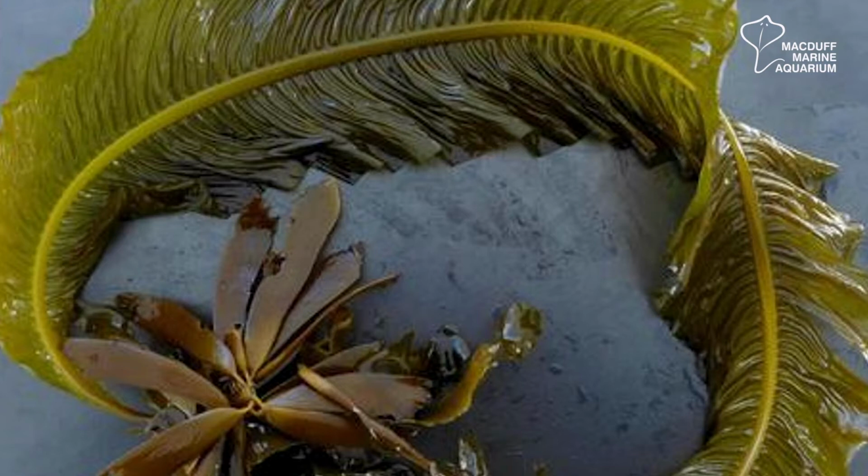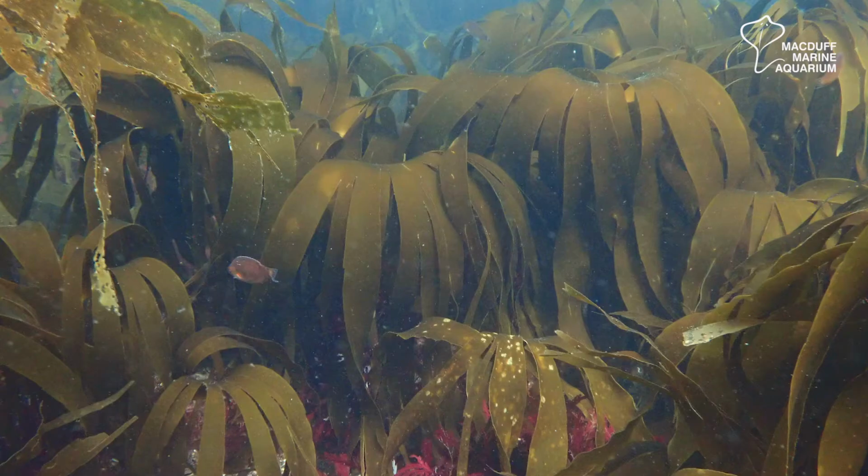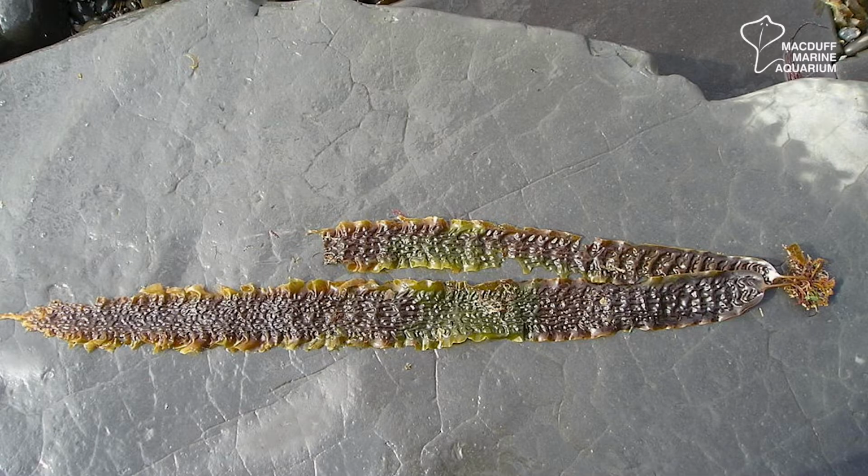Now, the type of kelp depends on the level of wave exposure in the area. So in very rough areas where there's lots of wave action, you'll find a winged kelp. And in areas where it's slightly more sheltered, but there's still quite a lot of turbulence in the water, you'll find oarweed or cuvee kelp. And in extremely sheltered bays, you'll find sugar kelp.